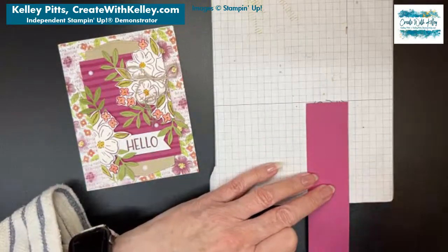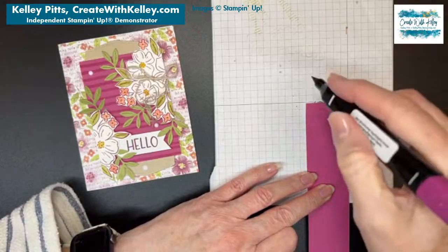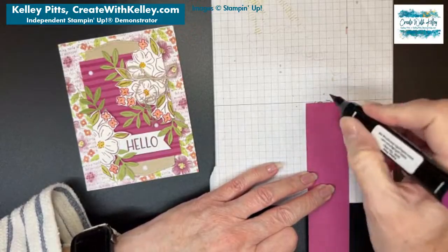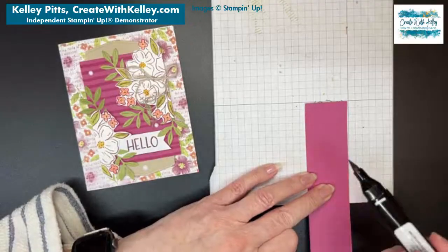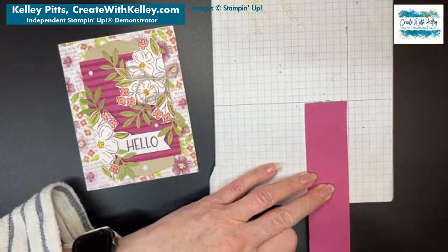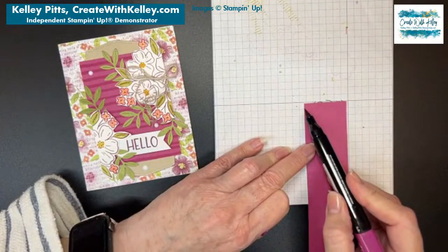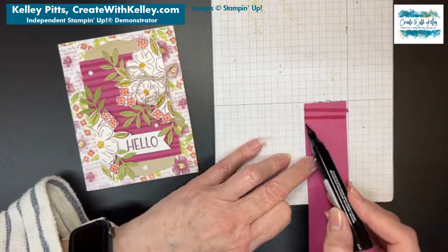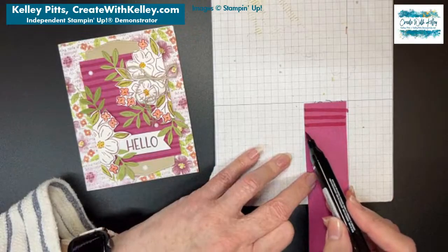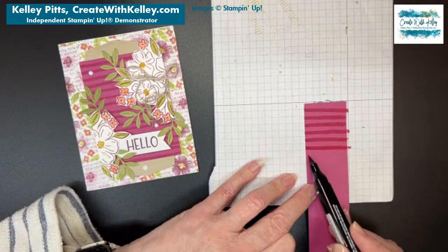Okay. So I'm just going to take this as a guide, and you don't ever want to use your brush tip like this where you're pushing down on it. You will ruin that tip in a heartbeat. You don't want that. So just hold it a little more parallel to the table. And I just drew lines. If you want to use the grid paper, that's great. If you want to just freehand it, that's what I did.